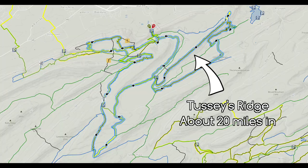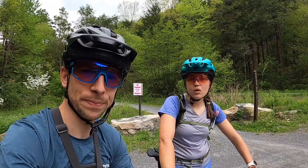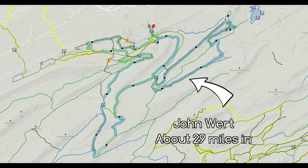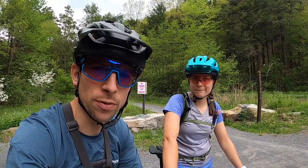Some of the highlights that we'll be hitting today are Tussey's Ridge, a pretty iconic ridgeline trail with some awesome views. That'll for sure keep you coming back here. We'll also be doing John Wert, which is like a multi-mile rock garden trail. Yeah, that's one of those trails that Emily was talking about. Right. Flat, rocky, kind of torturous. Maybe the best way to prepare for it is getting some CrossFit hours in.